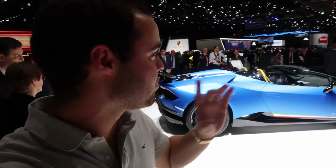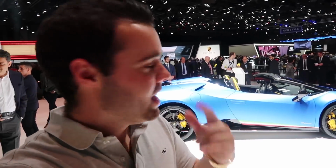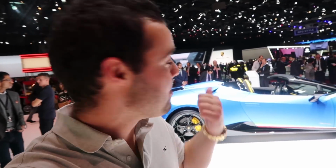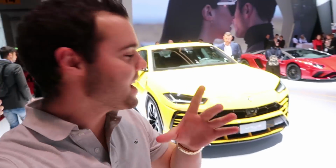Honestly, before seeing this reveal, I would have told you absolutely no. I've made up my mind about the Performante, but after seeing this, I just can't imagine how incredible that V10 would sound with the top down. I'm absolutely gonna have to drive one of these and see for sure. This is definitely an exciting day for me.